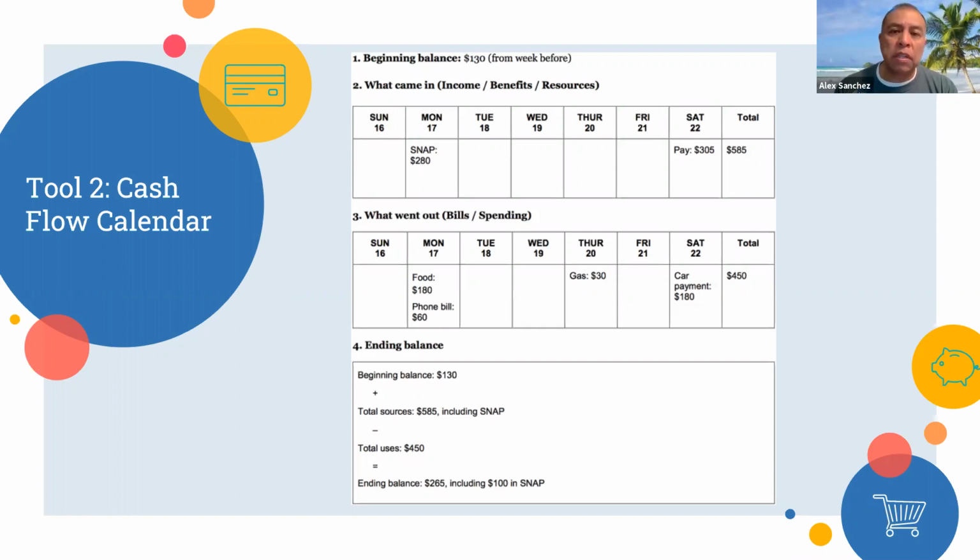That method works really good for me, and I've been doing that for as long as I remember. So if the cash flow calendar works for you, this will be a good method for you to use and stick with throughout the month.